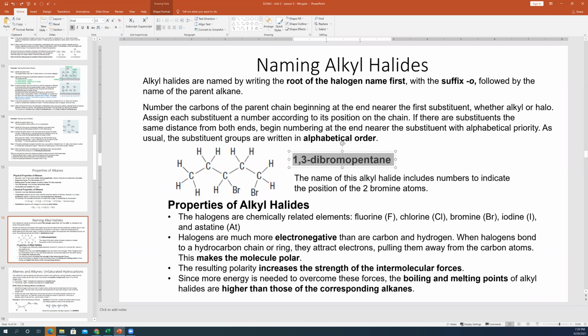Some of the properties of these alkyl halides is that these halogens are chemically related to the elements that they come from, such as fluorine, chlorine, bromine, iodine, and astatine. Halogens are generally much more electronegative than carbons and hydrogen. If you remember, these elements occupy the top right area of the periodic table. That's where most of the more electronegative elements lie. And so they tend to attract electrons. That's what electronegative means. It means that you have a pull on the electrons, pulling them away from the carbon atoms on the rest of the chain.